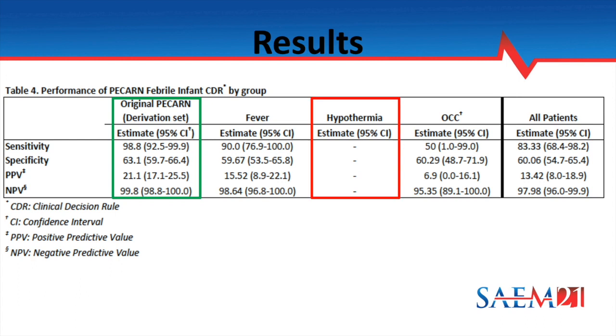Of note, since we did not have any SBIs in the hypothermia group, we were unable to calculate any of these values. We see that in our cohort of all patients, the tool did not perform as well as it did in the original study. Performance of the CDR was poor, especially when we applied it to the population who received rule-out sepsis for OCC. Of all our groups, the rule performed best in infants who received rule-out sepsis for fever.